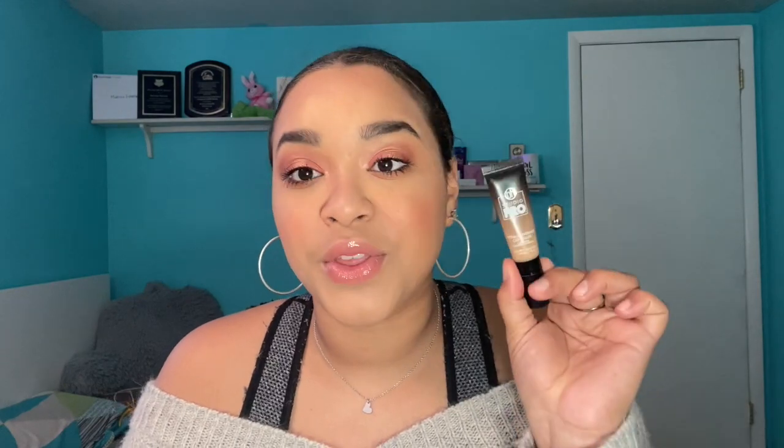So then I kind of picked a gimme concealer. This is the BH Studio Pro Total Coverage Concealer in the shade number 113. I am wearing it right now. I freaking love it. It's one of my favorites. It's beautiful. I love the way it looks on the under eye.